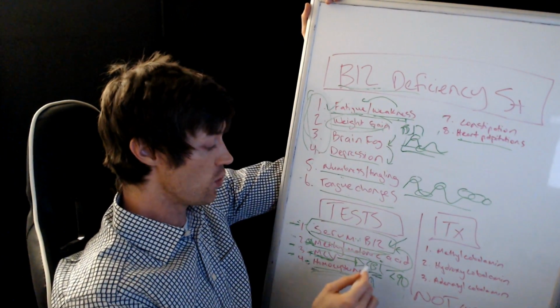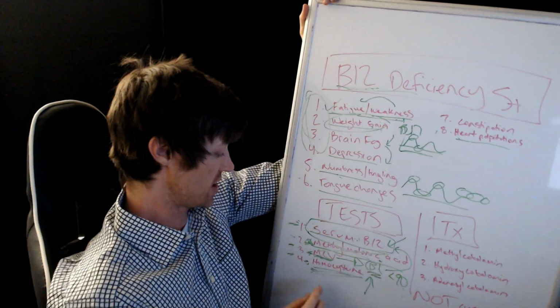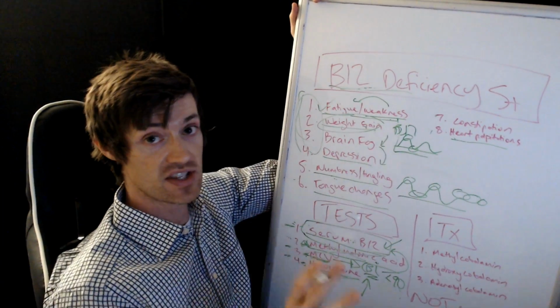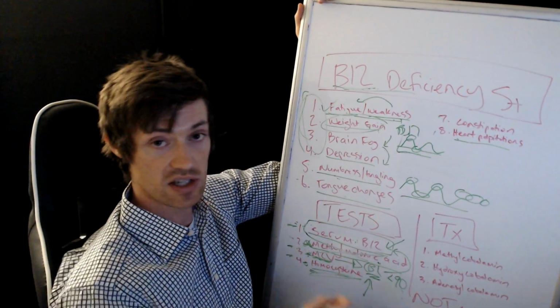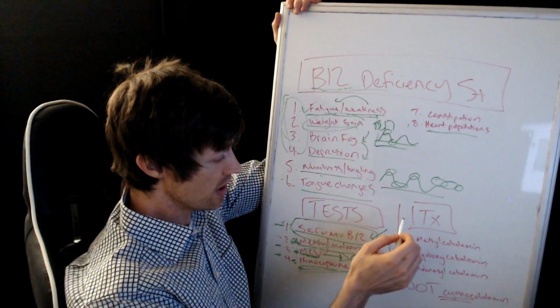The MCV you want to be less than 90. Anything greater than 90 is potentially a sign of B12 deficiency. And homocysteine, you want that to be low. If it's elevated, that's definitely a problem, because elevated homocysteine is associated with an increased risk of heart attack and things like that.